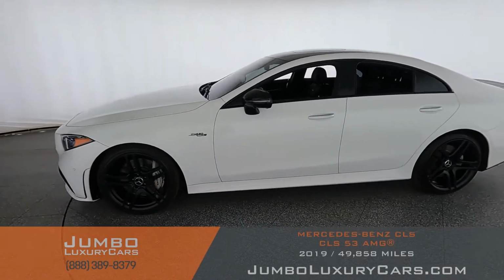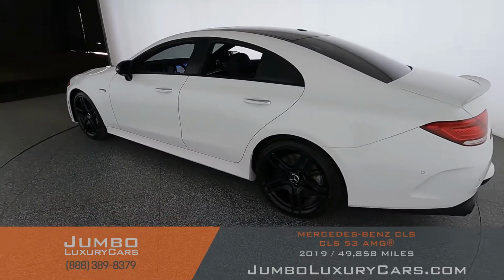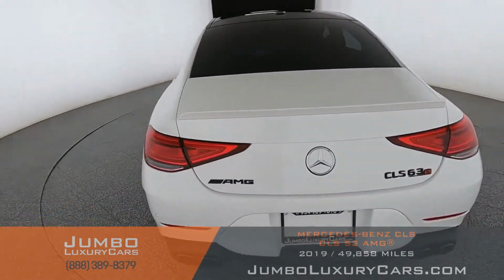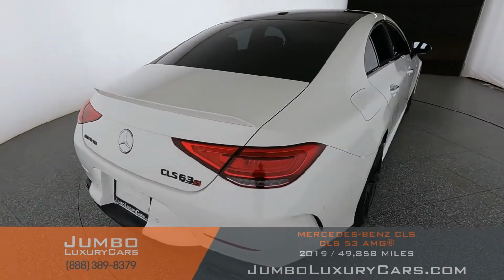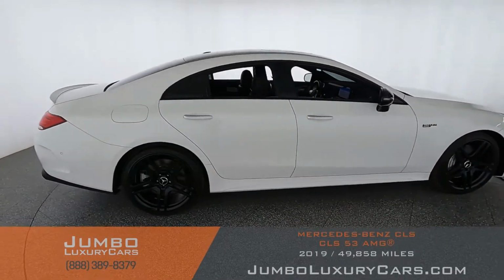Here's your 2019 Mercedes-Benz CLS 53 AMG, stock number 9638. This vehicle currently has 49,869 miles and according to CARFAX has no accidents reported with one previous owner.